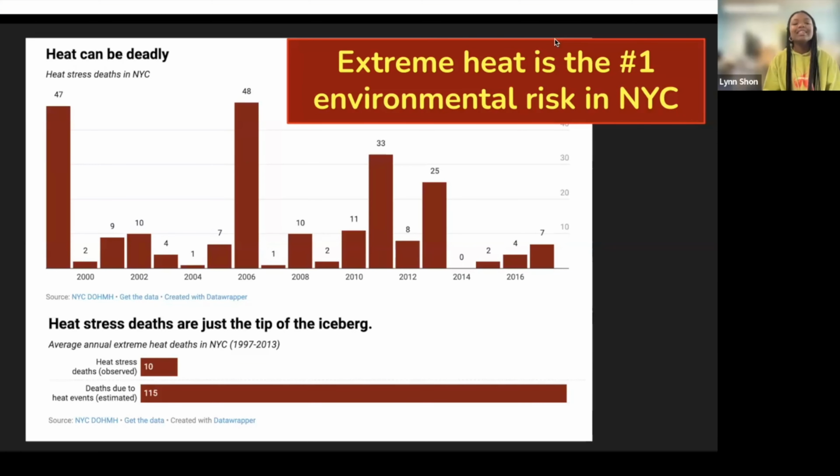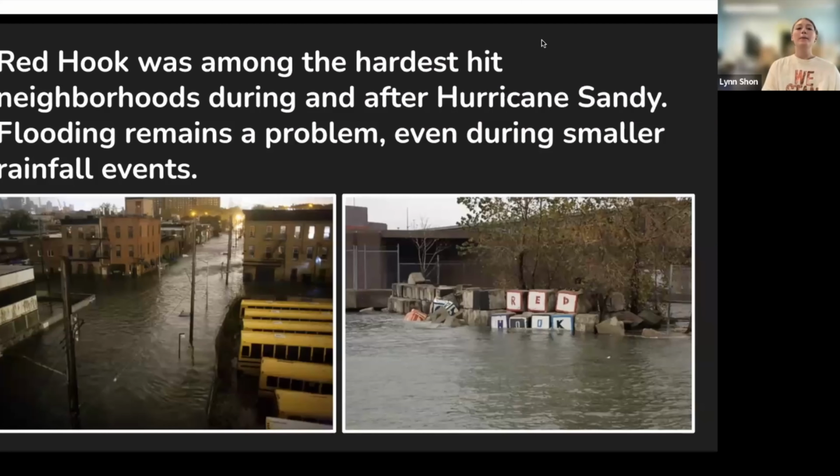Extreme heat means that it's more than 90 degrees for more than 2 days in a row. Extreme heat causes more deaths than all natural disasters combined in New York City. But extreme heat is not the only environmental problem in Red Hook. Red Hook is among the hardest hit neighborhoods during and after Hurricane Sandy. Flooding remains a problem even during small rainfall events.